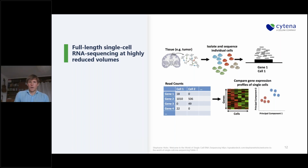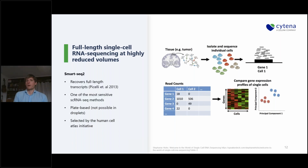The first example I want to highlight is a method for full-length transcript sequencing from single cells. Here we established a highly cost-efficient protocol for SMART-Seq2, which is a popular and one of the most sensitive assays for single-cell RNA sequencing. In contrast to some other methods for single-cell RNA sequencing, this assay has to be performed in microwell plates, as it requires to generate cDNA libraries before the cells can be barcoded and pooled for sequencing.